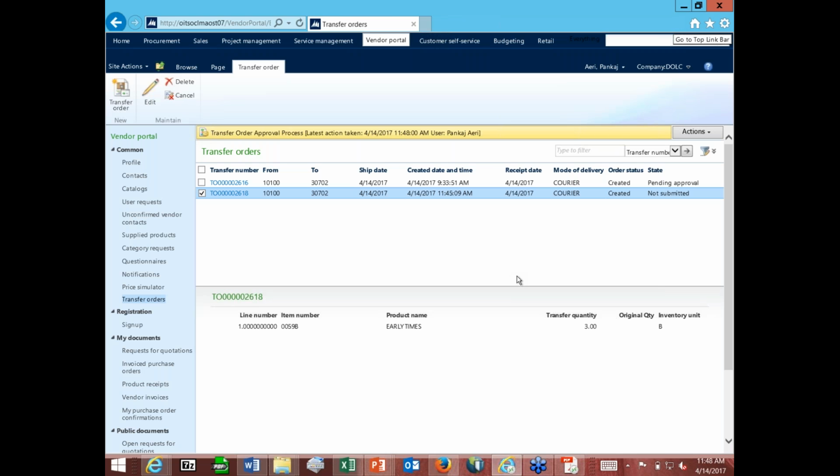Once you do that, the order is now submitted and available, and DOLC can now act on it. Somebody at DOLC will look at it and approve it. So its state changes to pending approval, and after somebody in DOLC manually approves it, the state will change to approved. After the state changes to approved, the shipping agency can then ship the bottles, and the receiving agency can then receive the bottles in their system.